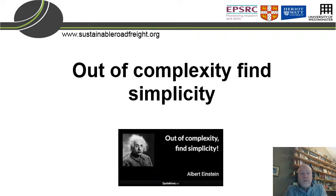Logistics is both complicated and complex, and in this presentation I shall explain why, what tools we have at our disposal to deal with that complexity, and in particular how we can use those tools to deliver net zero freight emissions.